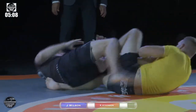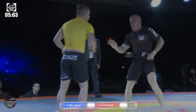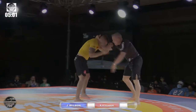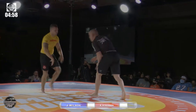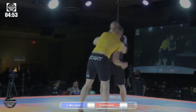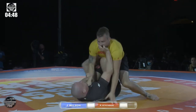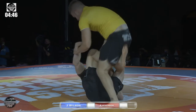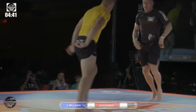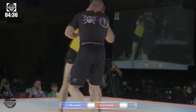Hey, Joshua was trying to set up a leg lock of his own. Kyle was able to use that to sweep him. Joshua pulls guard again. Kyle's pretty aware of the leg lock attempts here. He's doing a good job of not letting him get to a dominant position with those good grips.